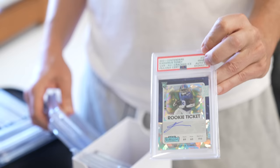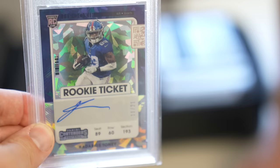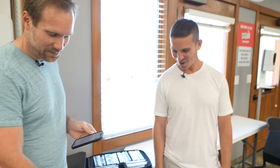I like Kadarius Toney being a Gator fan. Man, he's trying to tug at my heartstrings here. I don't know if I like that from an investment standpoint. Sometimes you need a PC a little bit. That is a fun PC card. Is there anything else you would throw in other than the Toney? Dang. Is there anything in here? No. Russell Wilson's? No. Lamar? I'm spent. Josh Allen? Honestly, we're good.